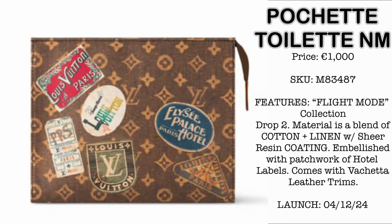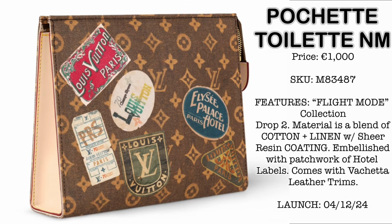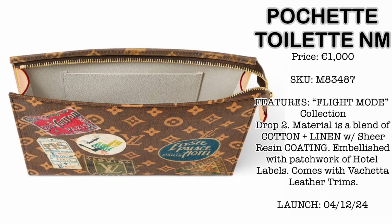And then going back to the women's wear design. First we have the Pochette Tote Denim. Price is 1,000 euro. This is from the Flight Mode collection. Guys, this is the drop 2.